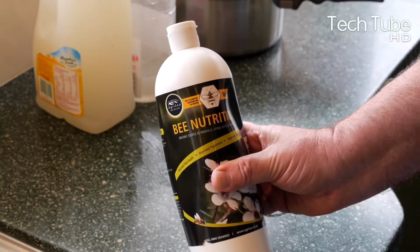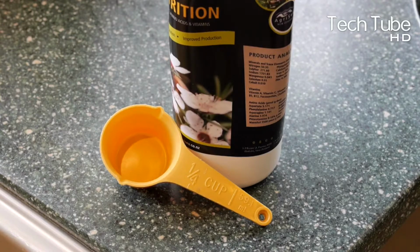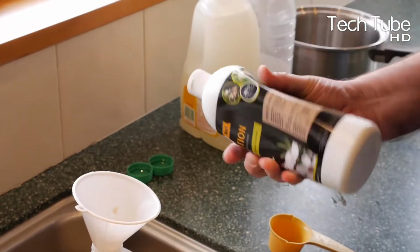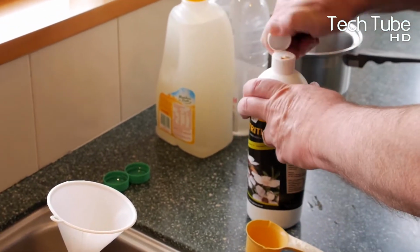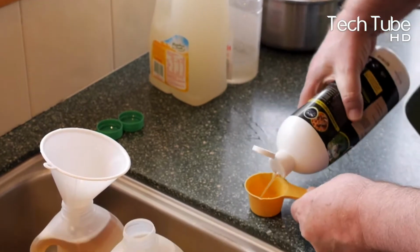Then the proposed formula or product is placed into a bottle. Similarly, bee nutrient syrup is also integrated with this new formula, turning it upside down so that the integration becomes complete.